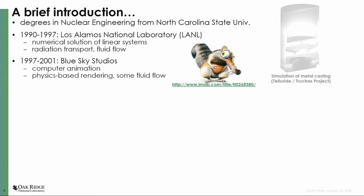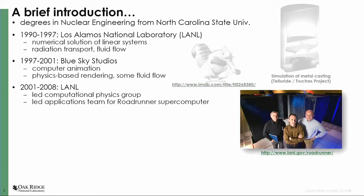After a few years, after we finished the movie Ice Age, I decided to go back to Los Alamos for another 7 years. I kind of think of that as a sabbatical. That's when I led a computational physics group, and I worked on a supercomputer called Roadrunner. I'll talk a little bit more about that in just a minute, because the echoes of that architecture are still happening.